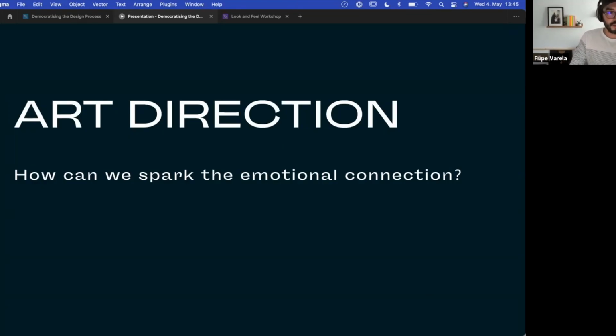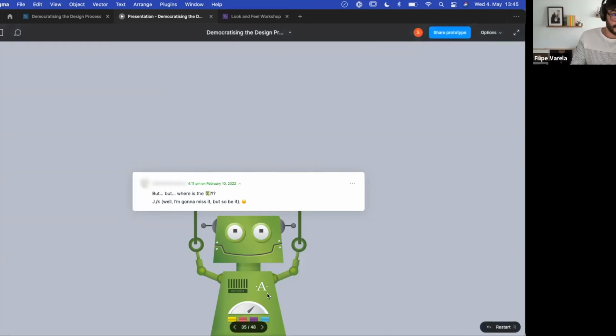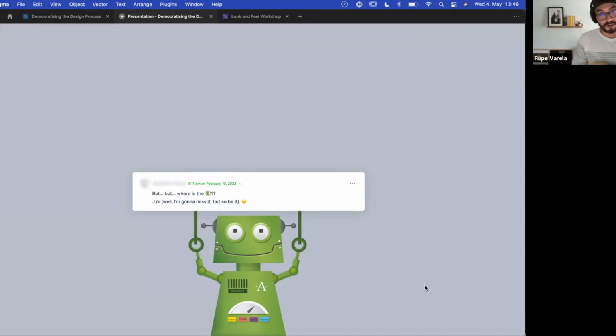Then the following stage was art direction, and how could we spark that emotional connection. Also very early in the project, we got this piece of feedback: but where is the robot? I don't know if you can read that, but underneath it, that's the robot. This robot must be like 12 years old or something, this illustration. And people that worked on the team for a while, like Sanya mentioned before, were really attached to this image, but it was up to us to understand if they were attached to the mascot or attached to the metaphor.